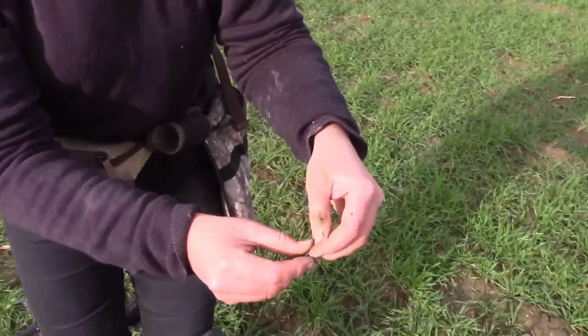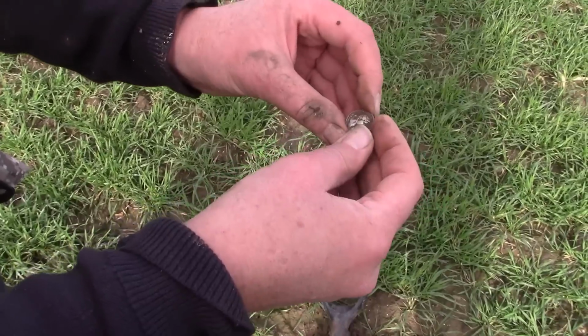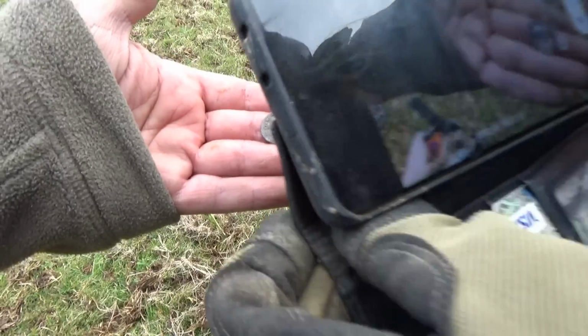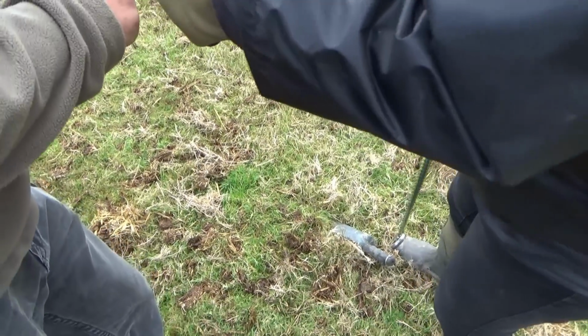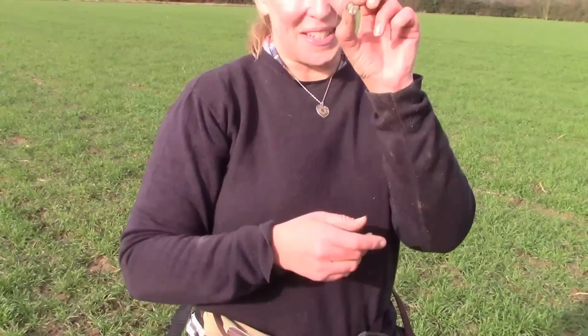And it's just the detail on it is so exquisite. Oh, it's like a dream come true. No! Yes! Oh! Oh, I'm so happy. I can't breathe. At this minute in time, I've got a heart rate of about 109. Isn't that absolutely exquisite? It's beautiful.